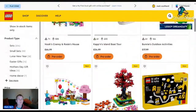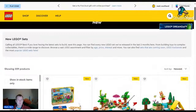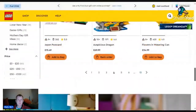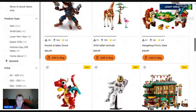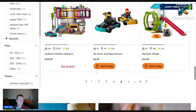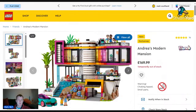Now we will slow it down for a second and have a quick look at what I do believe is probably, well, I'm coming from a personal thing. I need to go back. Coming from a personal thing, probably the, oh, hang on, there's not more, is there? No, add to bag. All of these are there. Some of these are on back order, out of stock. That is out of stock now.